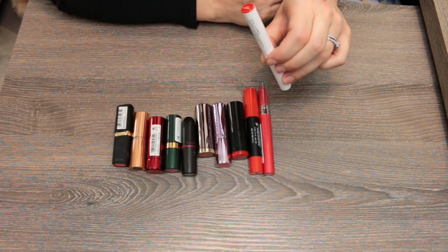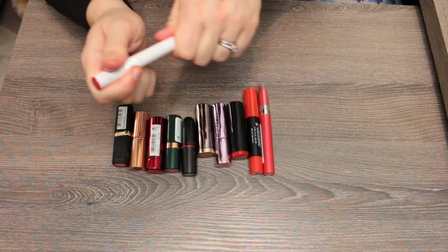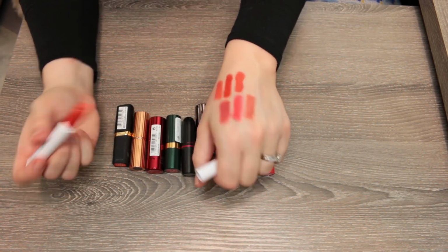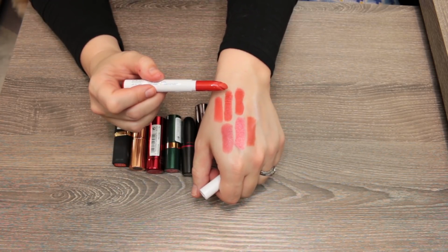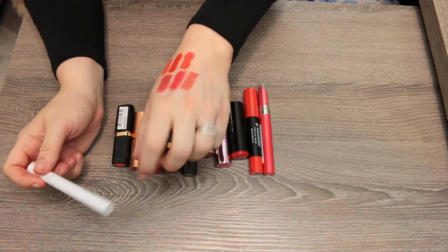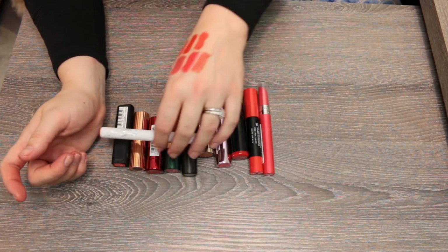This is a Matte X in Generation X with a J from ColourPop. It is pretty similar to the Bite I just swatched, with the exception of it being glossy versus matte. TBD on this one. I do want to hang on to it for just a second to compare it to some of the ones further down.